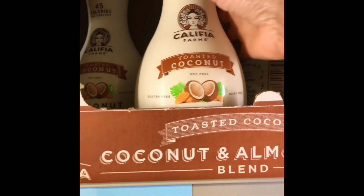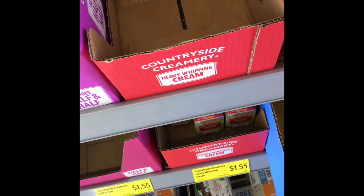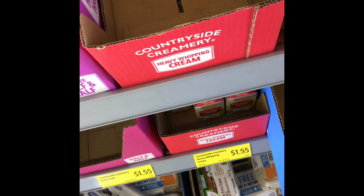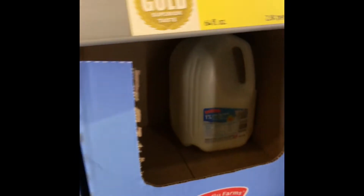They had the Califia coconut and almond milk blend, which initially I thought was Whole30 compliant, but it is not, because it had monk fruit sweetener in it. So when I'm not doing a Whole30, I may give that a try, because monk fruit is a pretty good sweetener. Aldi's carries coconut milk. I think it was $1.79, pretty good price for that.